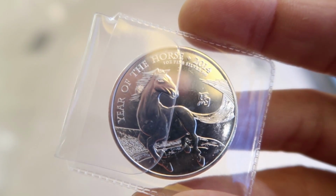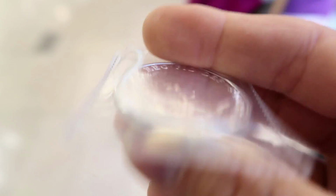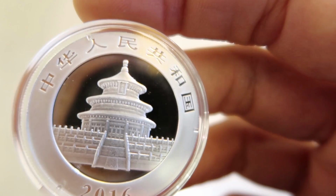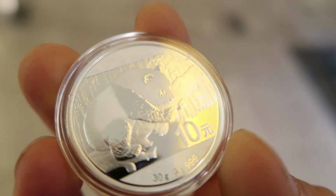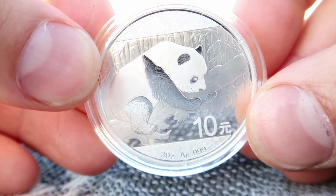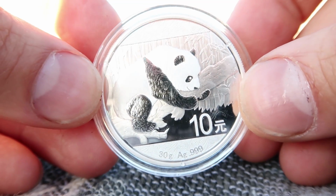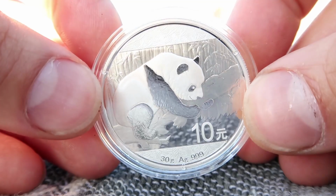That one's kind of cool. Show you the other side of that panda. And that's the other side of the panda. As far as silver coins go, these are pretty nice looking. The panda looks alright. It's 30 grams of 0.999 silver.